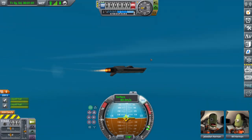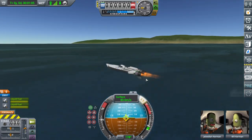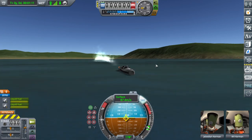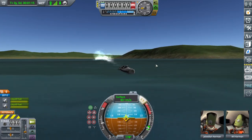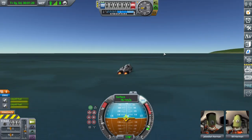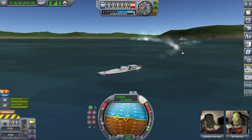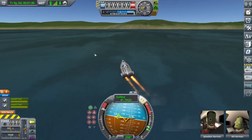Try making a submarine. That might be a cool thing to do. I can't use these, obviously. I'd have to use robotic parts. Or something. If I put it at half throttle, still fairly fast. This is what it looks like turning at full throttle.